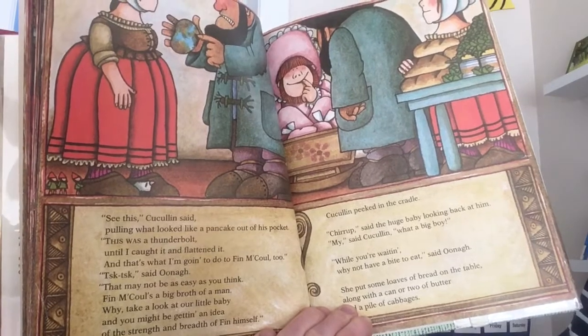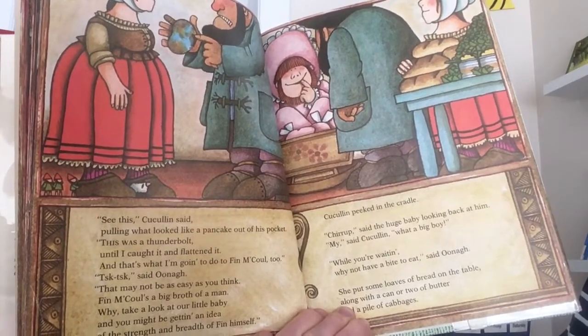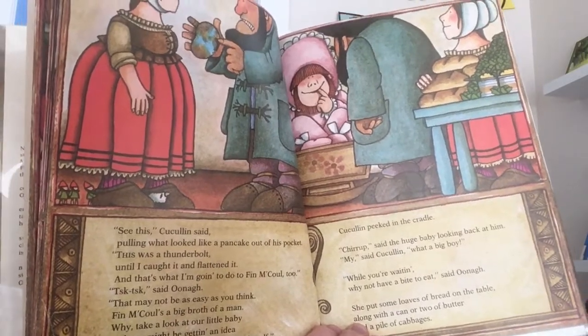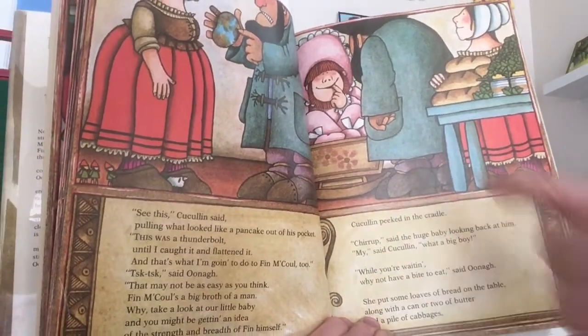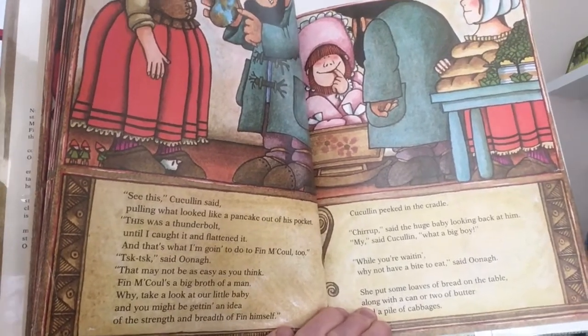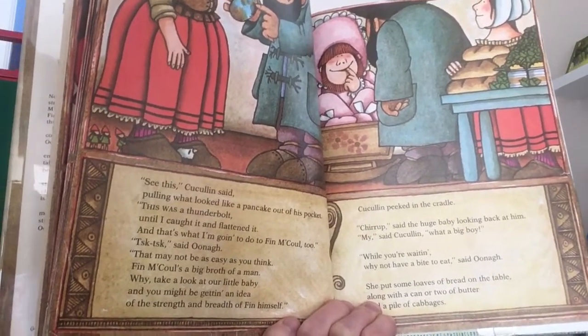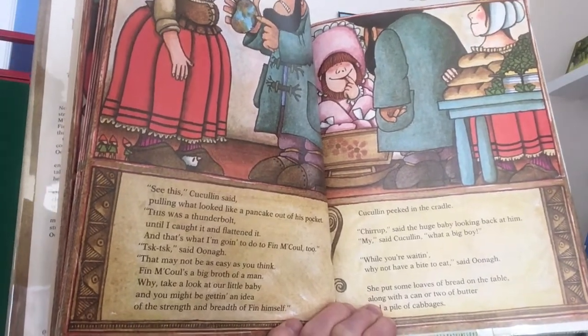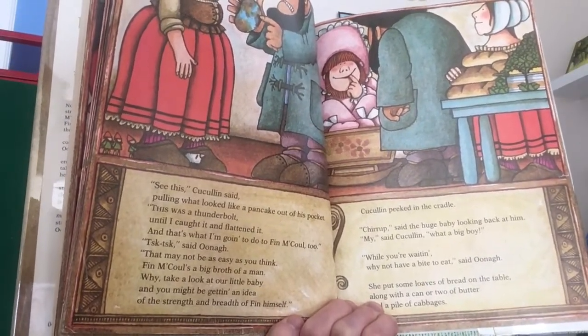Why, take a look at our little baby, and you might be getting an idea of the strength and breadth of Finn himself." Cucullin peeked in the cradle. "Chirrup," said the huge baby, looking back at him. "My," said Cucullin. "What a big boy!"